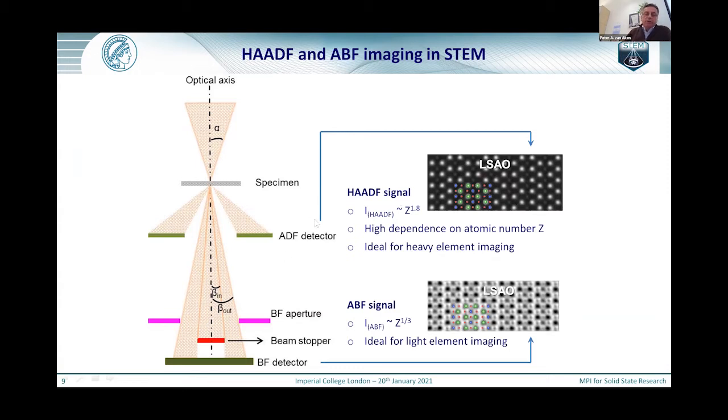On the other side, you can also use the transmitted beam, and if you partly block this transmitted beam with the beam stopper, you can then obtain an annular bright field image, and the signal of this annular bright field image is proportional to the atomic number Z to the power of 1/3. This means it's ideal for light element imaging. And you see now here an ABF image, which was acquired simultaneously with the HAADF image. You can nicely see the atomic columns in this image.